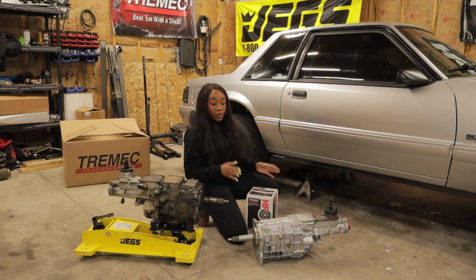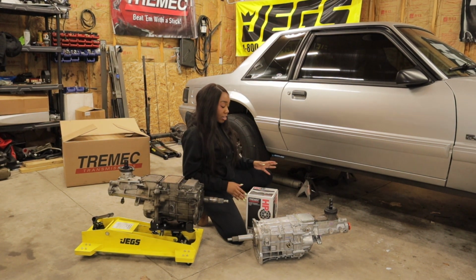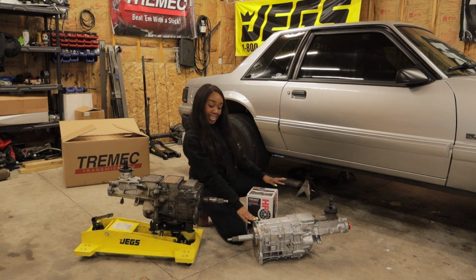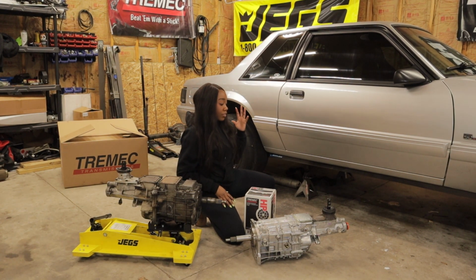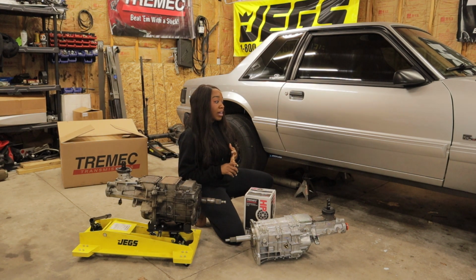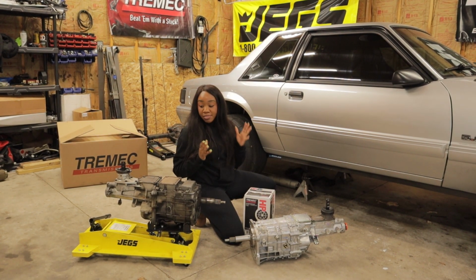Just another important note: when you are purchasing a TKX, it does not come with oil. Tremec recommends their HP MTF oil, so make sure you get some of this when you are buying the new TKX. We have a lot of exciting content coming up. We are installing the trans, we got a new clutch and a new bell housing, so stay tuned for that install video coming up.